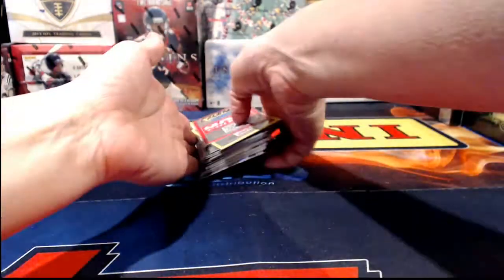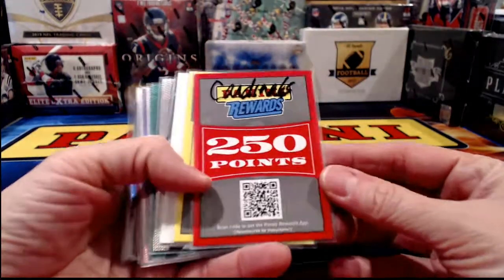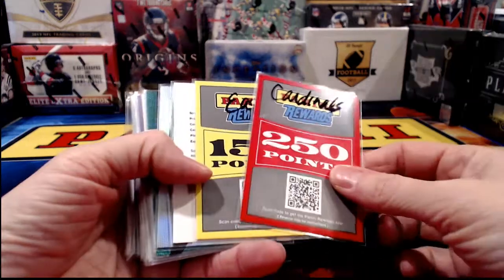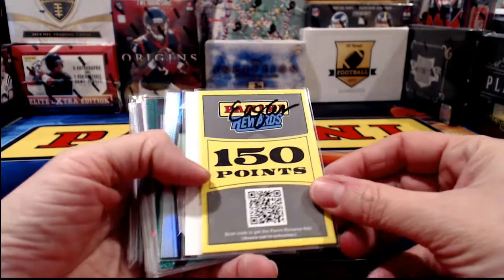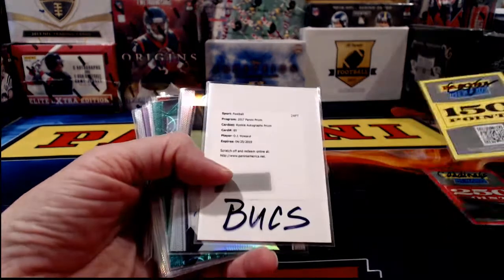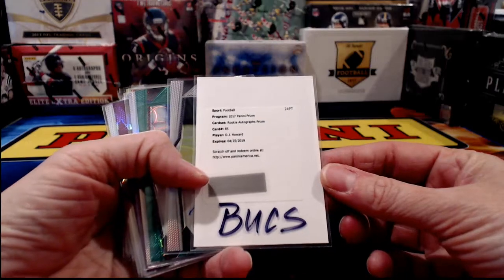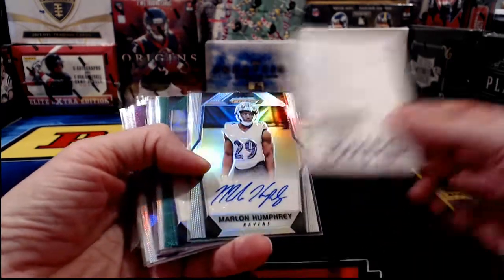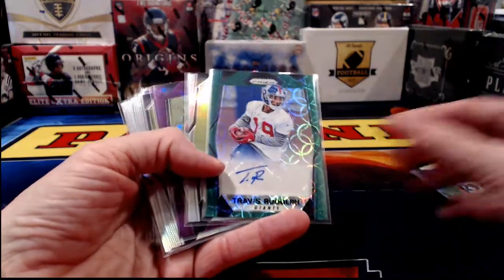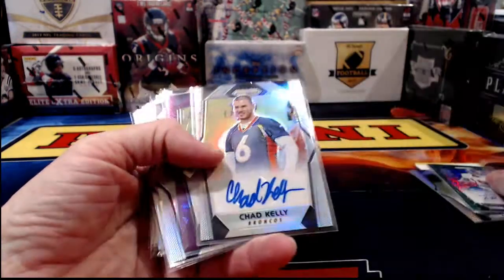So now we can recap our hits here. Reward point card that replaced a hit, 250 points awarded to the Cardinals via random. Reward point card that replaced a hit, 150 points to the Eagles via random. Redemption for O.J. Howard, that will be an unnumbered base Prizm rookie for the Tampa Bay Buccaneers. Marlon Humphrey. Travis Rudolph, that one is to 99 on the green scope.